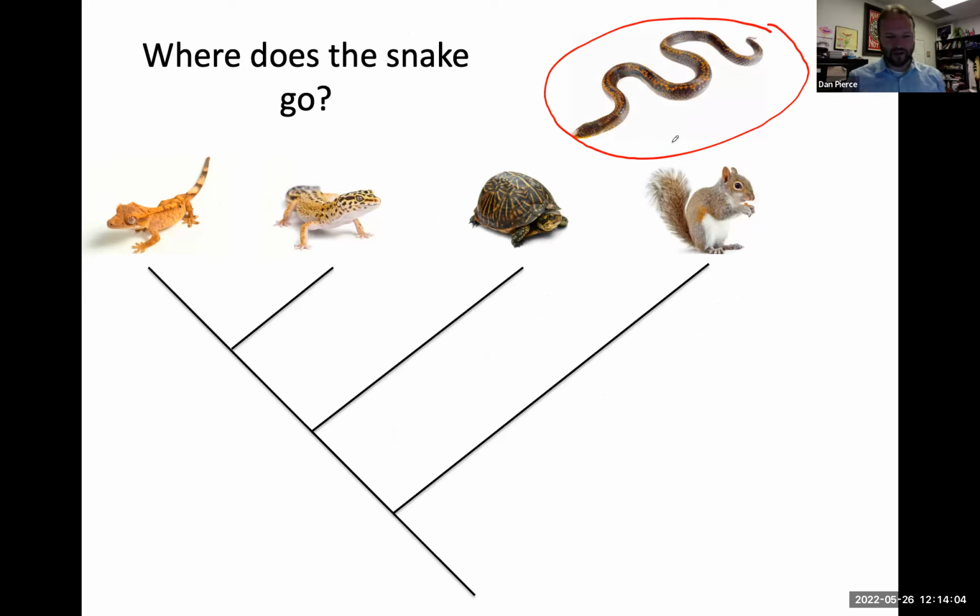So on the tree that you drew, try to add the snake.